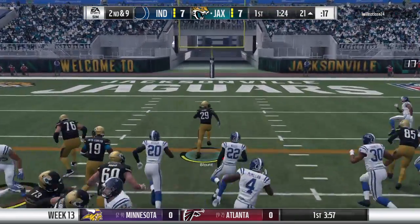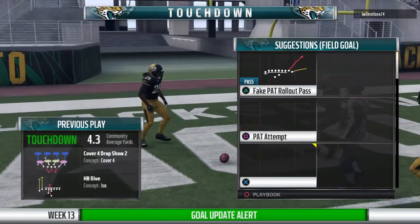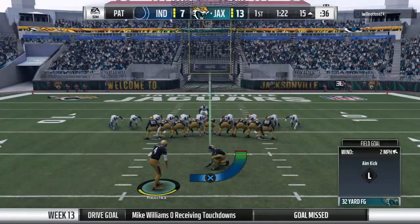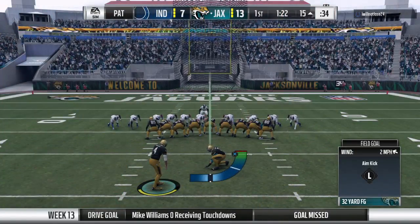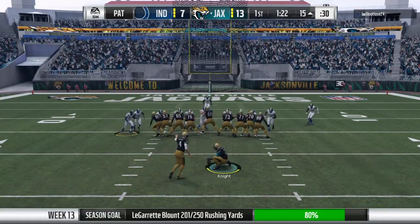Here's Blount. Blount rumbling with a 1st down and more. And he takes it in. Touchdown, Jacksonville. LeGarrette Blount, his 6th touchdown of the season. And the Jaguars have taken the lead.